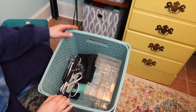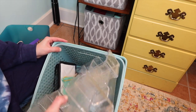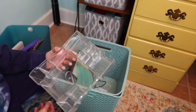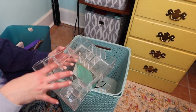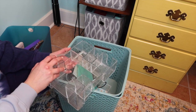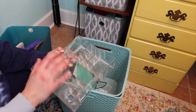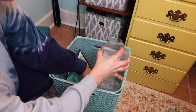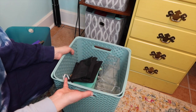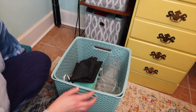Then I have this one. This is a bunch of random equipment and storage, but kind of wondering, this was given to me by a family member, kind of wondering if I want to set this out on my vanity, or I'd have to clean it up, or just leave it to the side. I think I'll just leave it to the side for now. So I'm not really gonna go through this much right now. I'm just gonna stick it in this corner.